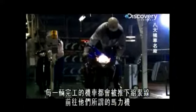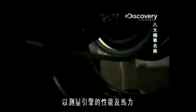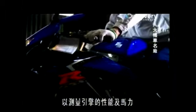Each finished bike is pushed off the assembly line onto what they call a rolling road. The engine is fired up for the first time and run through the gears. The bike is connected to a dynamometer, or dyno for short, that measures engine performance and power.